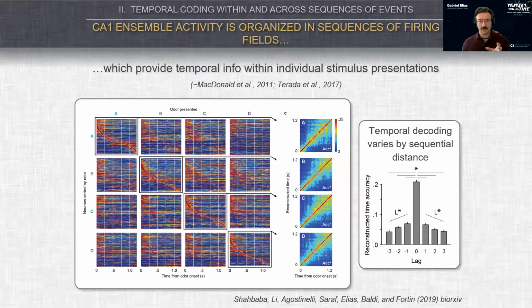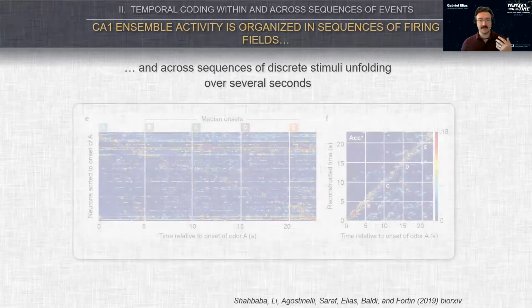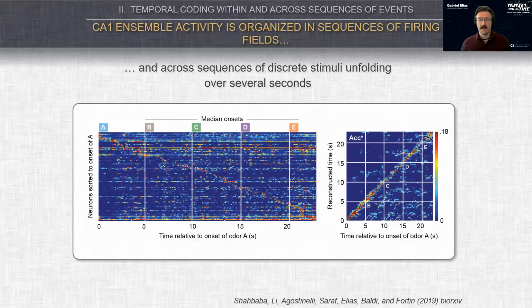So we thought that one thing that could be doing this is some sort of long-scale time series or temporal code that was evolving over the entire sequence. And that is precisely what we saw. Now you may notice that these plots aren't as impressive as the ones from before, and that's because I'm only showing you the activity of one rat here.